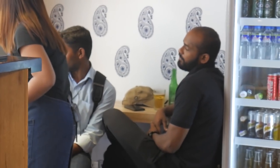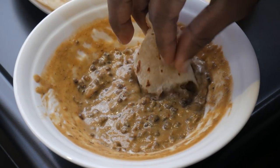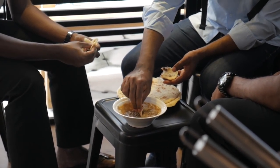Indian students who live nearby come for their comfort food, makhni dal. Butter lentils is a makhni dal, typical Indian household dish. It pairs very well with creamy chicken kebab, beef kebab, or could be had as a main. It's a vegetarian dish, but it's like how we have our green mungo here. This is a black mungo that we use, and a bit of kidney beans.